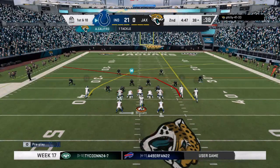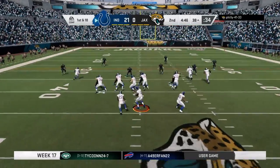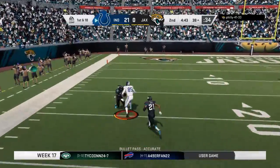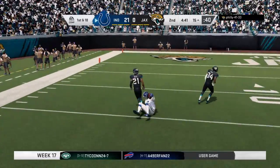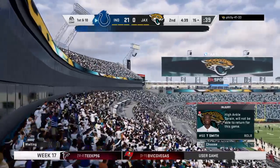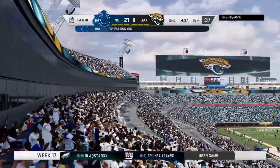So here's a 1st and 10 at the 38. Let's go, D. Brissett. And he hits his tight end, Ebron. And they're going to be set up down around the 15-yard line. That's back-to-back plays of over 20 yards.